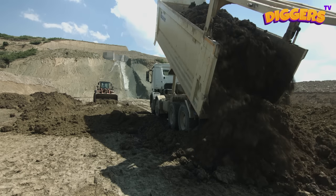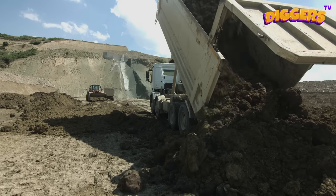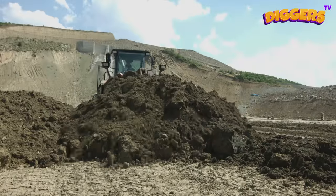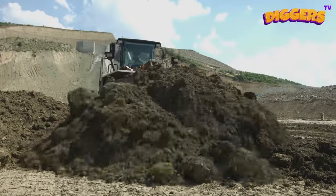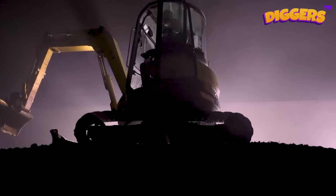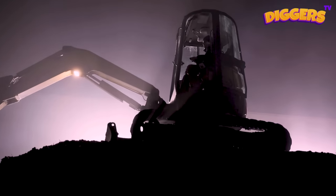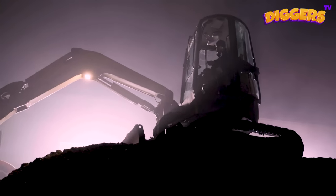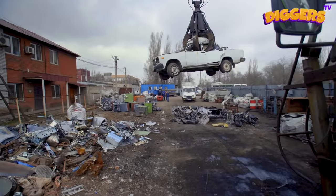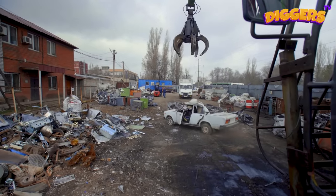Wow, that's a big truck. Great! That dozer can move a lot of dirt. Good job. A mini digger. Little shovel with great power. Amazing. Wow. How impressive.